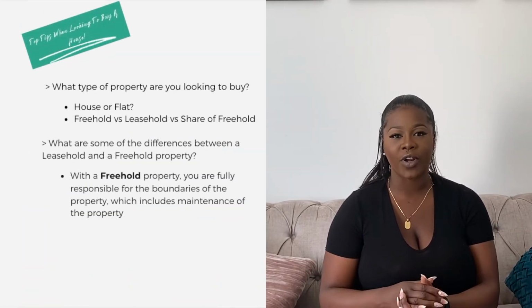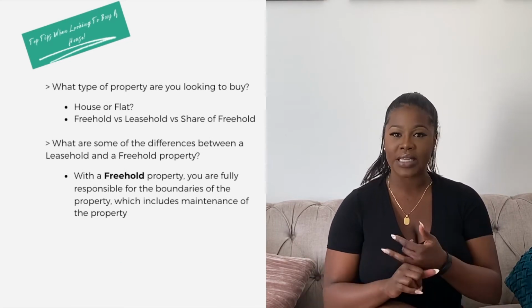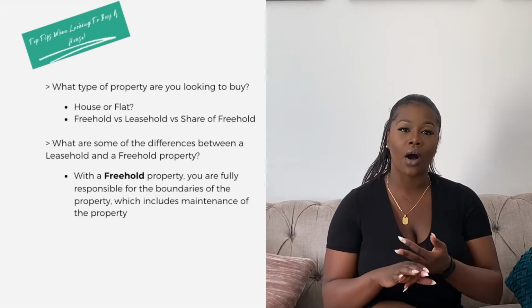Well, firstly, with a freehold, you are fully responsible for all the boundaries of your property. That includes maintenance of the property. So, for example, gardening, windows, fences, making sure that your property essentially looks and is upkept well.